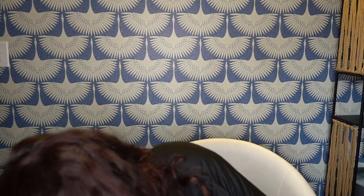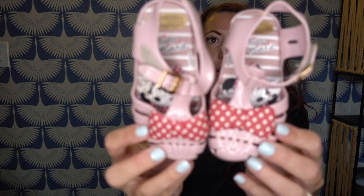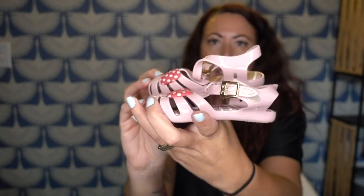And we have, I got these at open. Ha, so cute. These are Mini Melissas and they're just the Disney Minnie Mouse ones. So lightweight. These retail for like $50 to $60. They have a good following. I'll sell these for $25 to $30. I used to sell those when Delilah was little, my daughter. She used to like exclusively wear Mini Melissas. She had tons of pair.